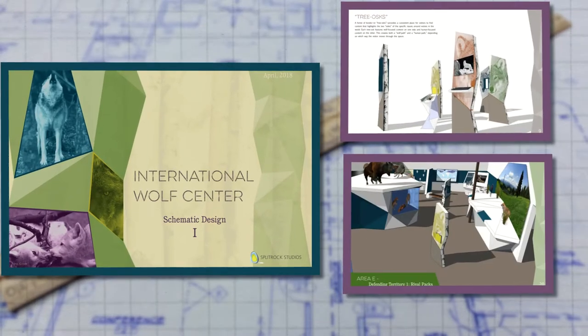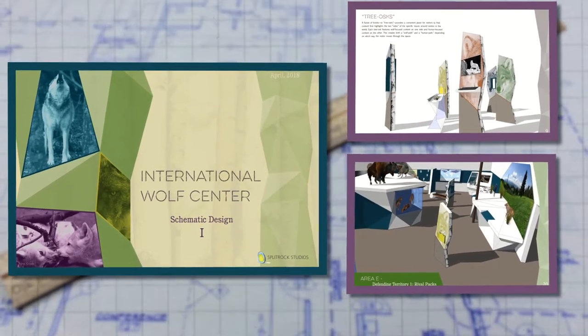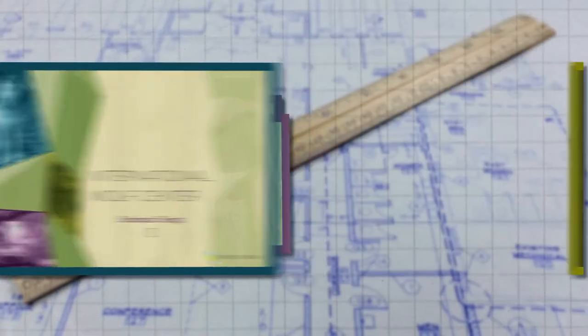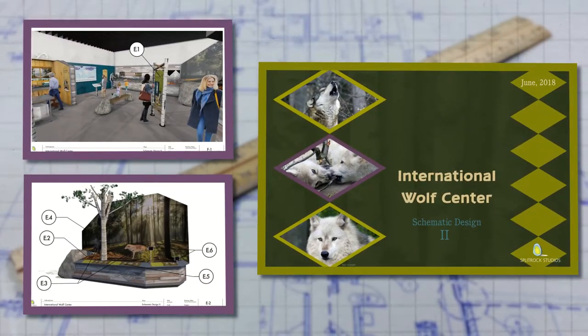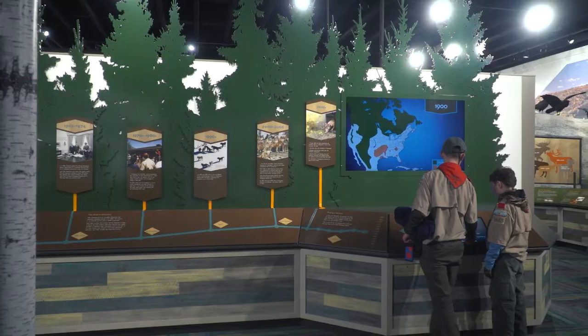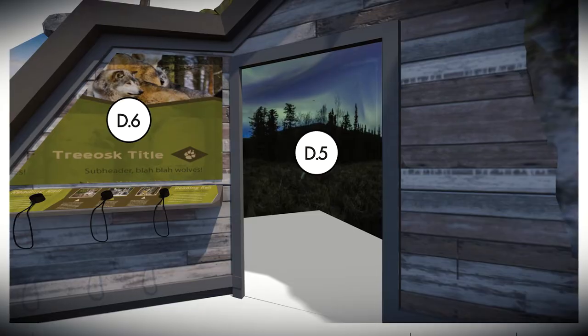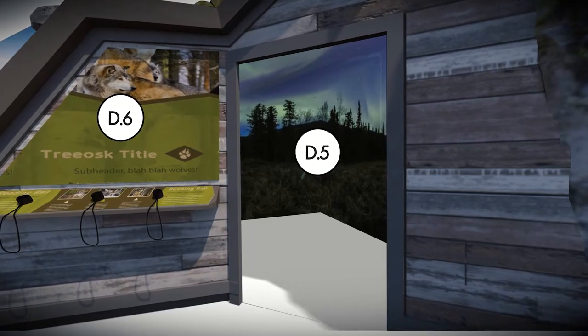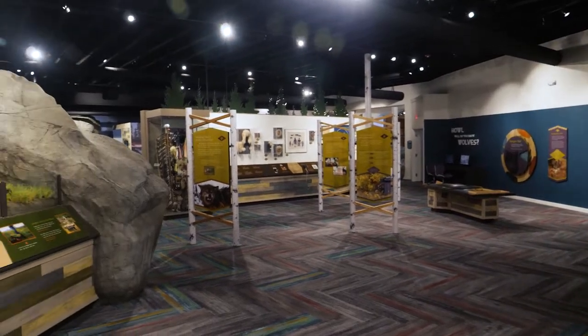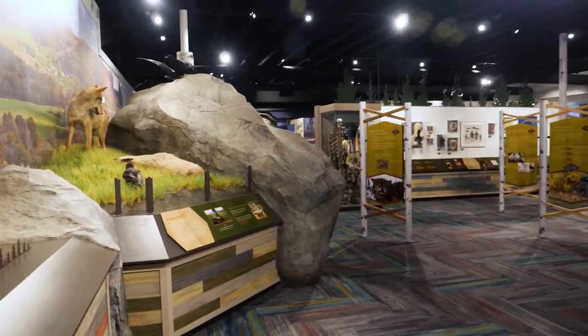We came to them with one design that was a little more modern than they were comfortable with, and then really switched it up at schematic design 2 to be the design that you see now. We changed it up and went with more of a Northwoods feel, using some of that barn wood and recaptured barn wood look, as well as tweaking the colors. But what I really wanted to do with the design was make it a lot more timeless than it was before, while still being playful and fun.